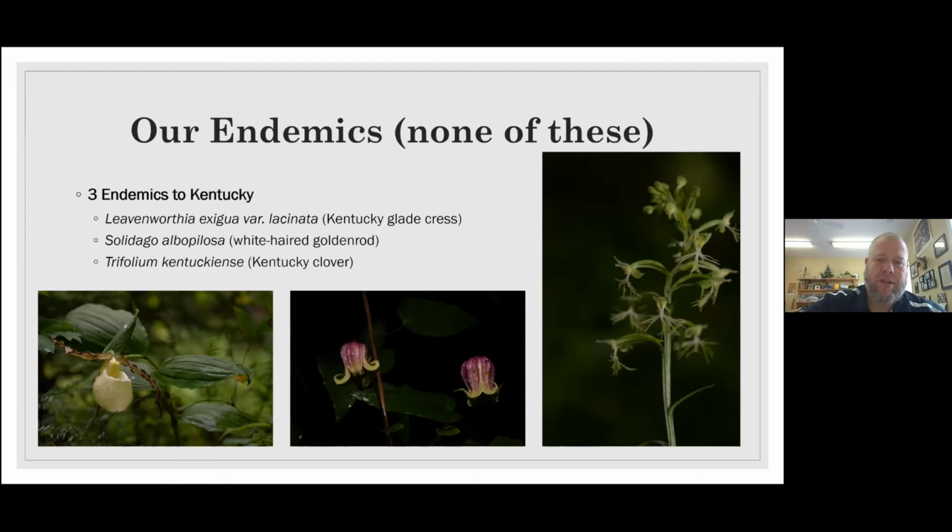And so I think those are... I don't know that those are protected right now, but I think there's a lot of effort being made, especially since it's endemic only to Kentucky. Solidago albopilosa, which is the white-haired goldenrod, is found in the Red River Gorge within about a 5-mile area of the Red River Gorge. And you'll see some images of that here in just a second.